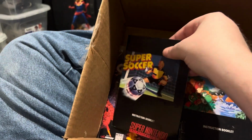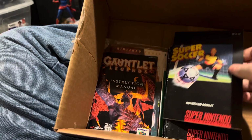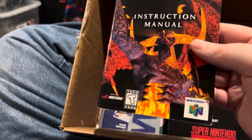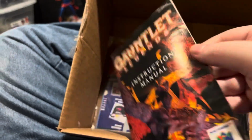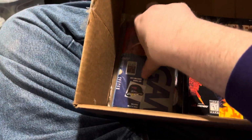This Super Soccer manual is another one that looks like it just came out of the box and then nobody ever even bothered to read it or do anything with it. Gauntlet Legends. This one was not inexpensive, but I can always use N64 manuals that I don't have, and it's in pretty nice shape. Again, gotta love it when they aren't ripped, torn, or stained.